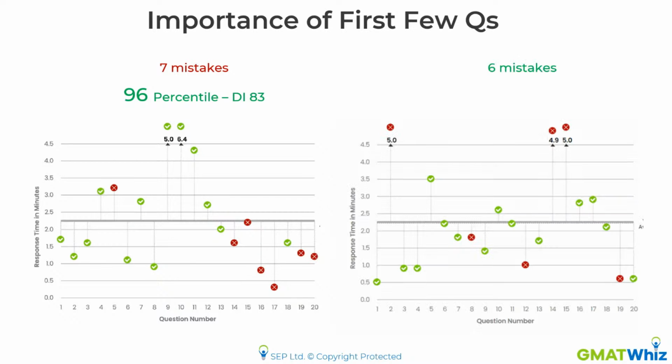Okay, now let me bring another scorecard in front of you guys. This guy has 6 mistakes. One mistake less than the previous student. Again, I'm repeating: 6 mistakes versus 7 mistakes. I want you to predict the score of this guy, the one on the right. What do you think is the score? The guy on the right with 6 mistakes. The first person, just for your reference, scored a 96 percentile, 83 on DI with 7 mistakes.